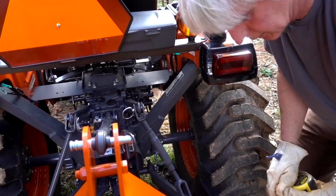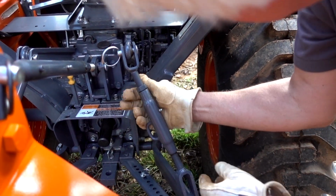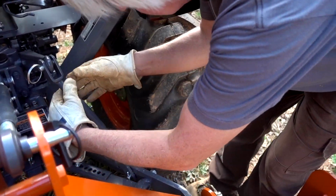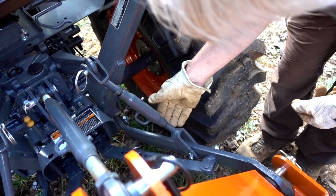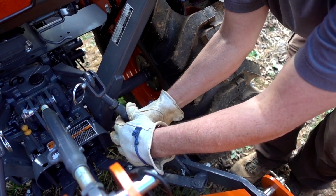So we need to shorten this thing up. I'm going to have to turn these out of my way because I've got to make it shorter, or this nut. That's kind of a nut. If you're changing two settings, you could turn this to a certain point, and then you can raise this up and down, you know, if you were wanting to angle it and then go straight again.